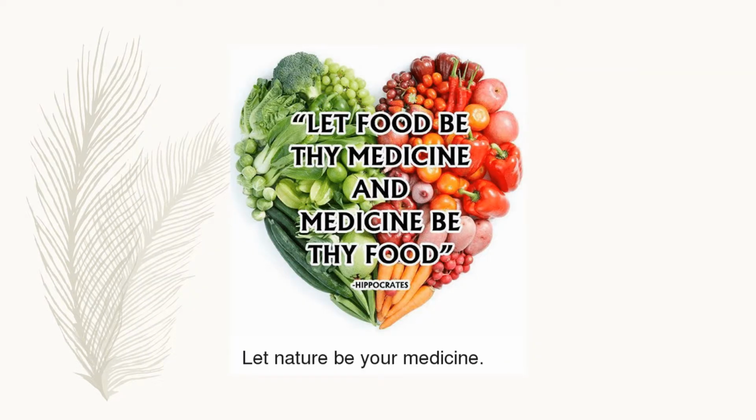Hippocrates is a man who was considered the father of modern medicine. Over 2,500 years ago, Hippocrates said, "Let food be thy medicine and medicine be thy food." So if you ever study nutrition, any of the health sciences, even doctors learn about Hippocrates and food being thy medicine.